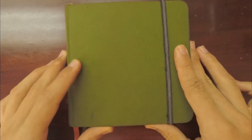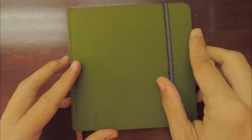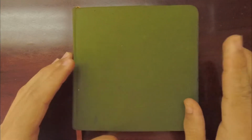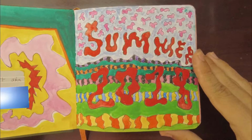So here it is, here's my travel sketchbook. Beautiful green bound sketchbook. Yeah, so let's get started with it. So this sketchbook was done in 2018. Let's see, over the summer of 2018.